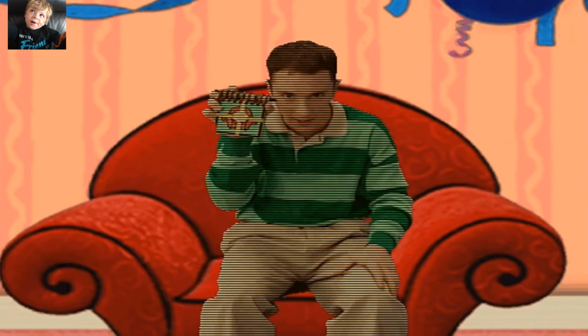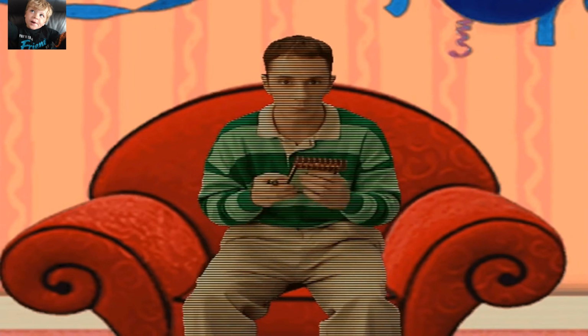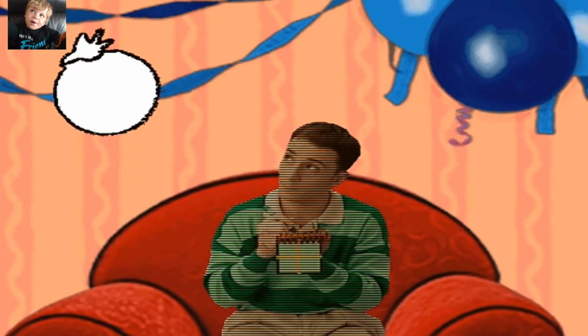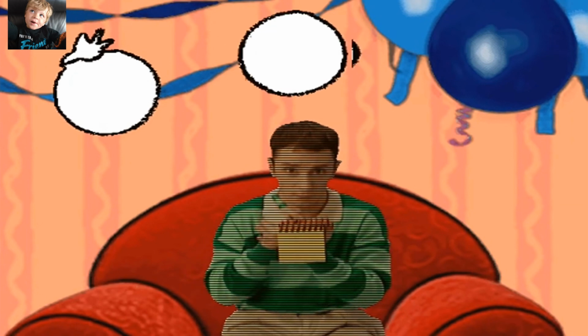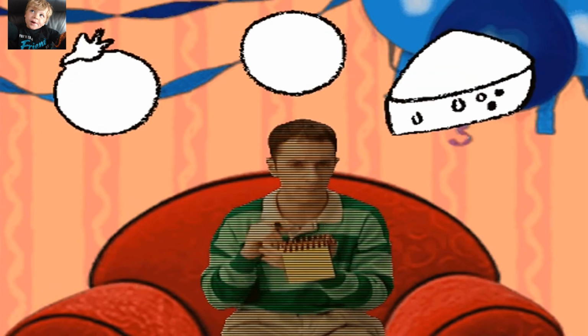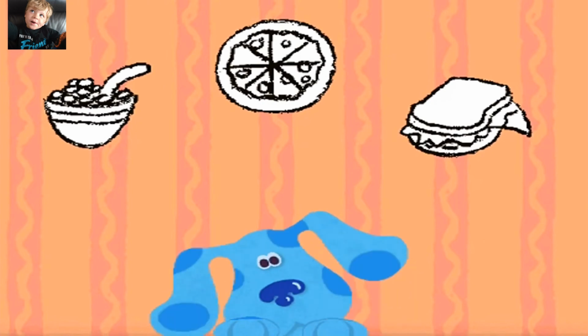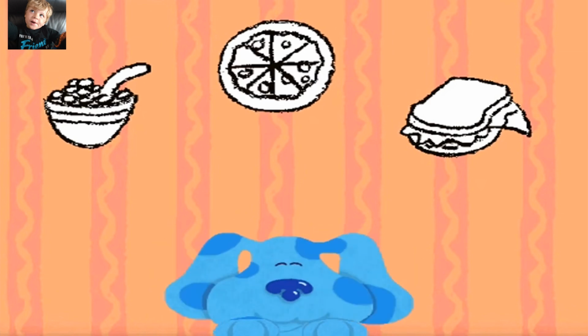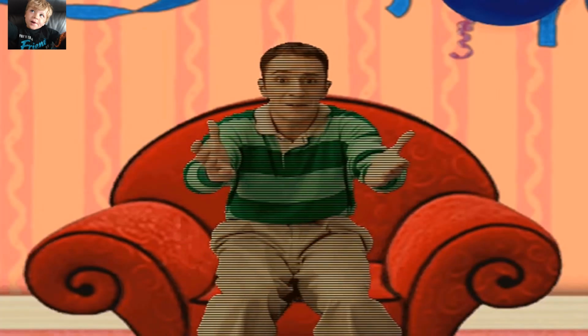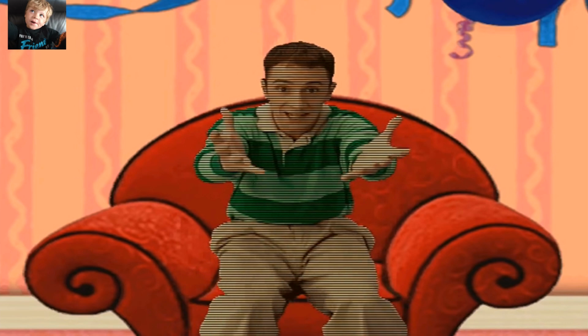Okay, let's think. So we're trying to figure out what Blue wants to eat at her party. And our clues are a tomato, a circle, and cheese. What could Blue want to eat at her party that could be shaped like a circle with tomatoes and has cheese on it? Do you know? Pizza. Pizza is shaped like a circle and has cheese on it and tomatoes. That's it. Pizza. That's what Blue wants to eat at her party.